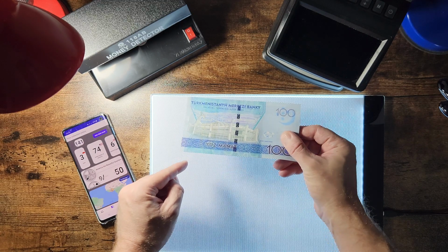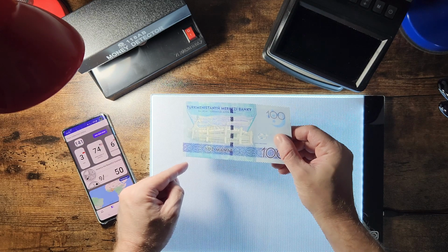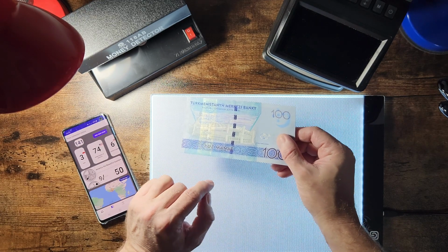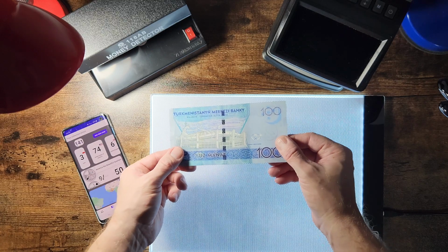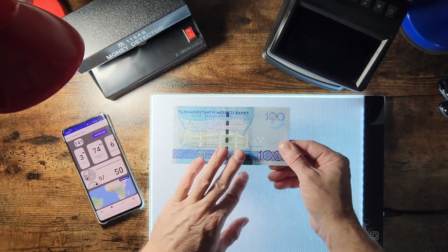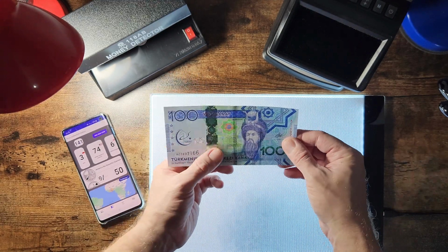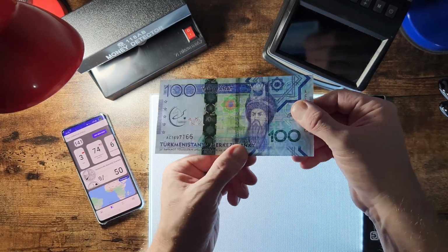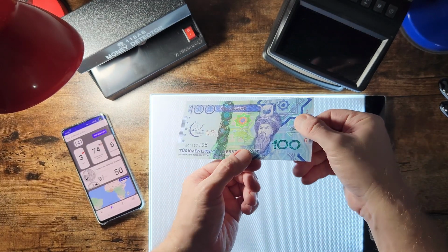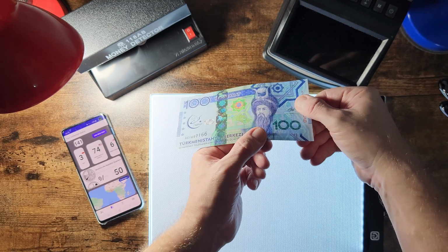Okay, it's very beautiful. There are also some images here, but this is another security feature in this banknote. Another one, let's see. Okay, so I think it's all very beautiful, spark life. Okay, you can see it. Wow, it changes the color from green to blue. You can see it.